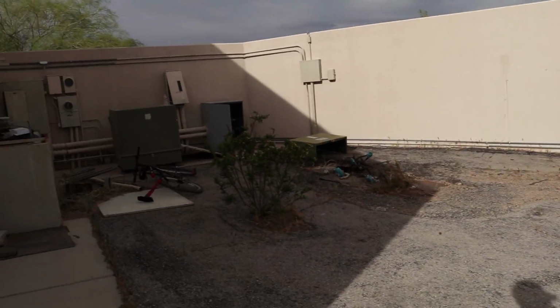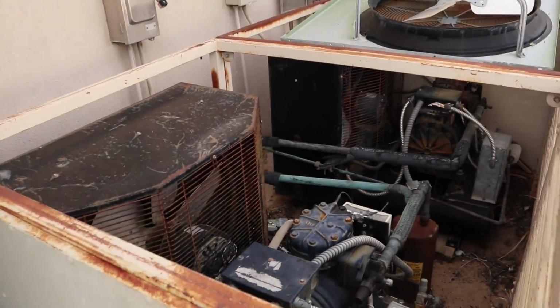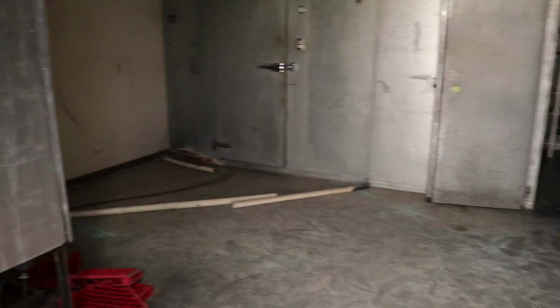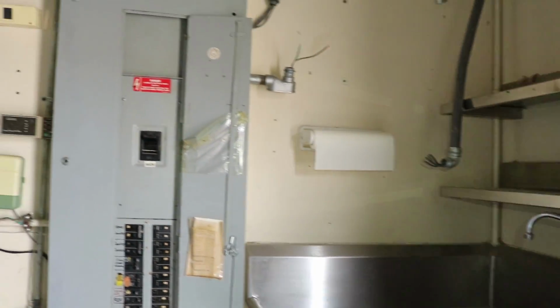Back here by this door, we have the air conditioning units. And what's interesting about these is they haven't been scrapped yet. So usually what vandals will do is they'll come through here and they'll rip out all the copper. But it seems like they really haven't even touched this place yet. Seems like back here we're in the back area of the gas station slash store thing.